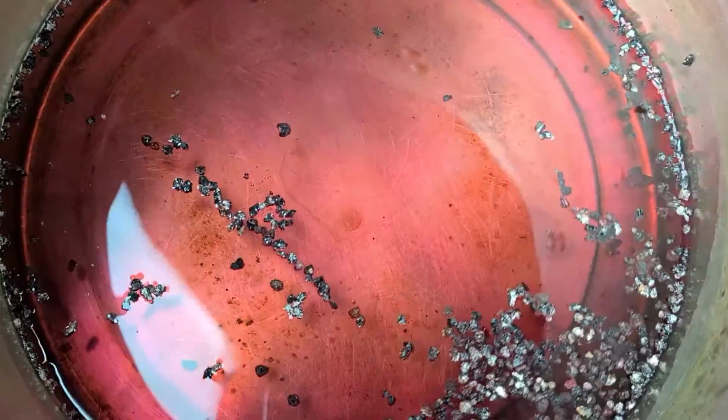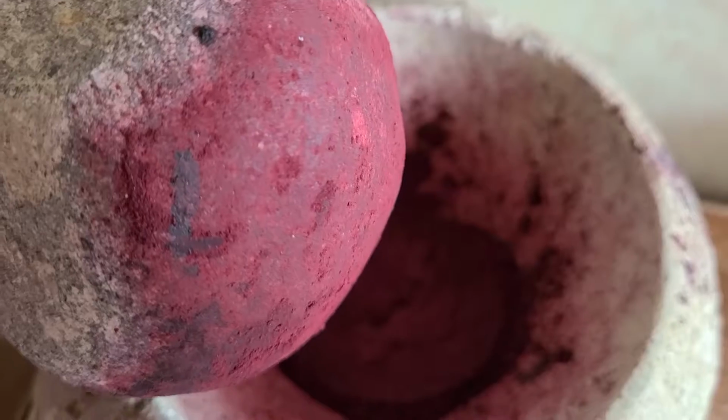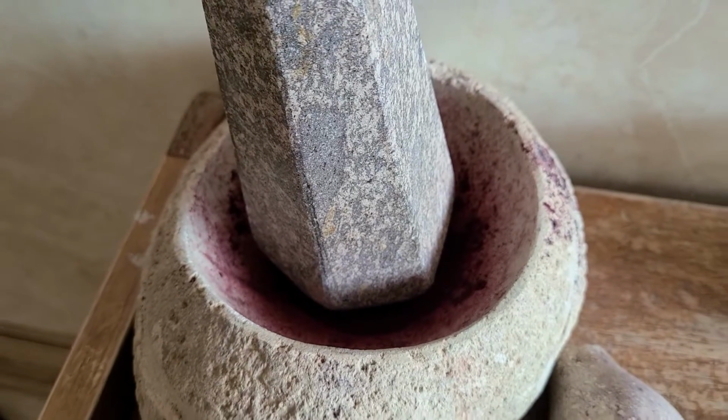Perfect. So in a previous video here, I worked with cochineal. I did not crush the insects, but when I worked in both Oaxaca and in Peru, we always ground the cochineal up. So that's what we're gonna do first today. Get out a mortar and pestle if you have one, and let's start grinding this insect, and wait till you see the vibrancy just from grinding it. It's pretty remarkable.